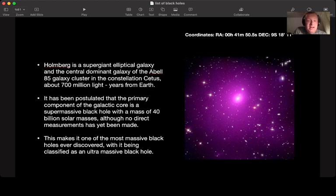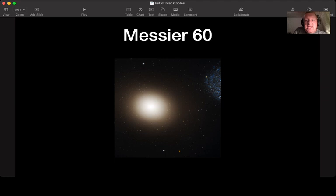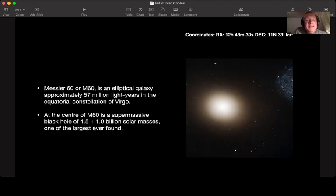So moving on now, guys. So now Messier 60. Messier 60 or M60 is an elliptical galaxy approximately 57 million light years away in the equatorial constellation of Virgo. At the center of M60 is a supermassive black hole of 4.5 plus or minus 1 billion solar masses, one of the largest ever found.